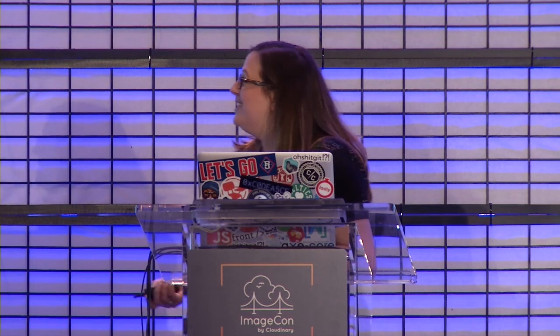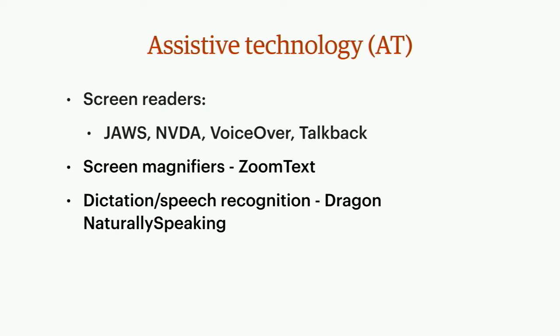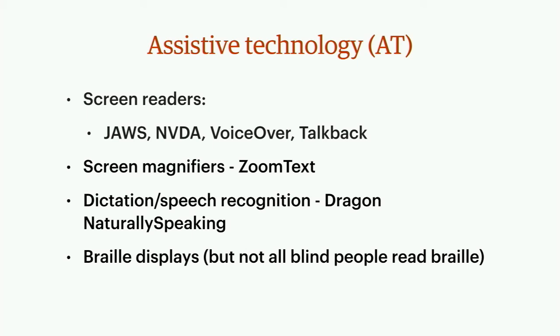So, some other kinds of assistive technology that people with vision loss use are screen magnifiers. They also use dictation and speech recognition software like Dragon NaturallySpeaking. And they can use a braille display, which is a little box that has dots that pop up to simulate braille. But those are really, really expensive. It's like $3,000 to $5,000 for one of those. And also, not a lot of people who are blind read braille. You need to think about if you have age-related vision loss, you probably aren't learning braille when you're an older person.